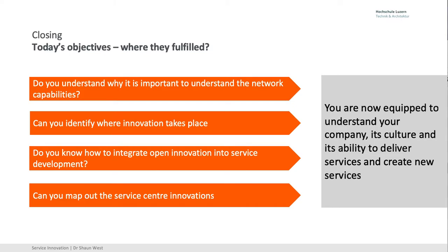So, understand why the network that you have, your service network, is important and what capabilities that you have. Can you identify where the innovation takes place? Do you know how to integrate open innovation into service development? I think that's really important to bring those aspects. Can you map out service center innovation? That was the final bit I wanted you to do in your case.